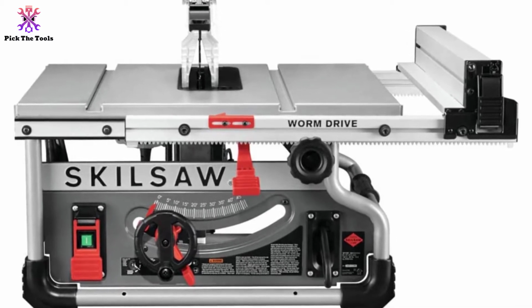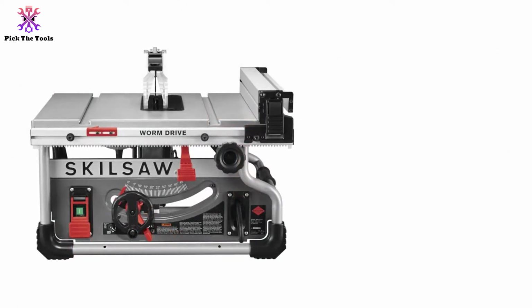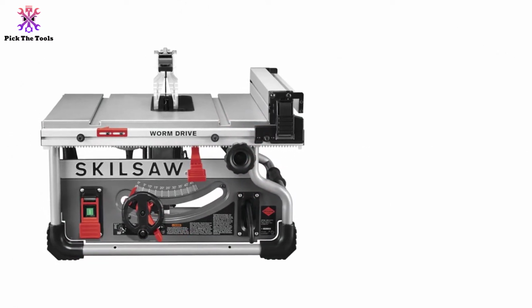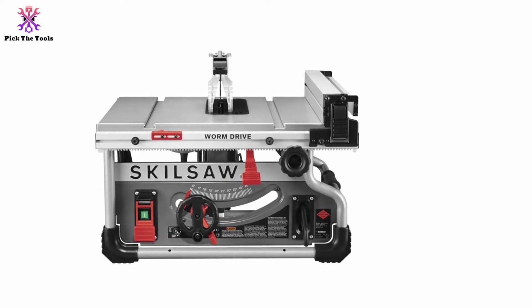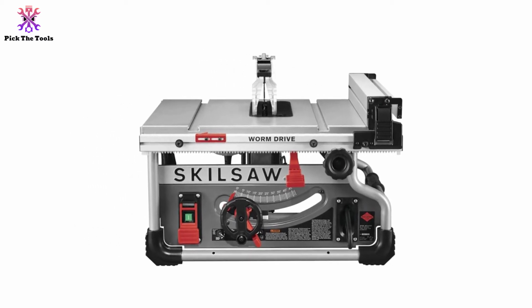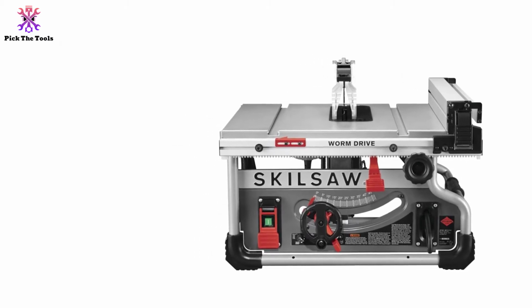Anyway, it is also possible to use it for fabrication and woodwork projects. As a professional carpenter, you can utilize it for a longer period due to the support of cooler machines. Another feature: it can cut through more than 2-5/8 inch depth together with a 25-inch rip capacity.